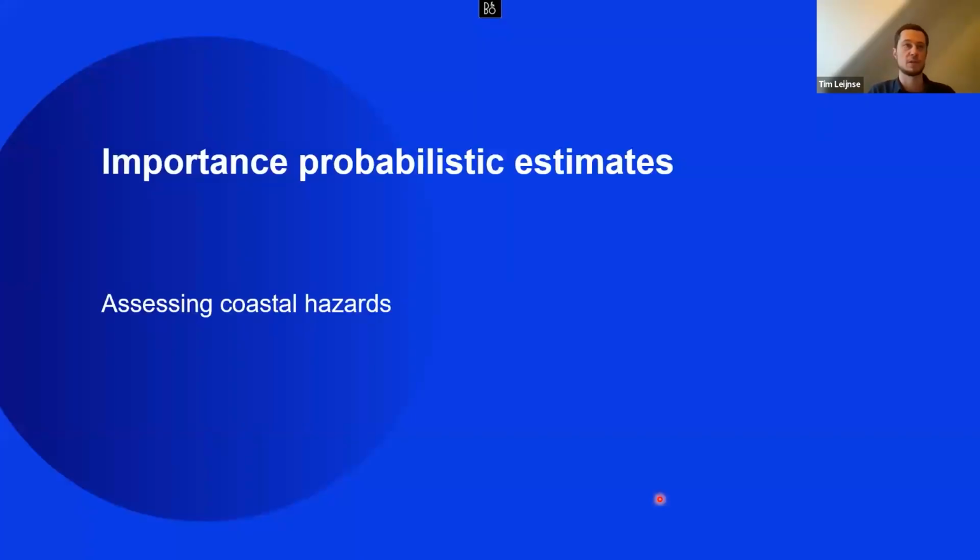Then I want to say something about the importance of probabilistic estimates. So far I've told you that we want to consider all these different processes related to compound flooding. And because we want to include more processes, the modeling becomes more complicated, especially if you want to do it quickly.